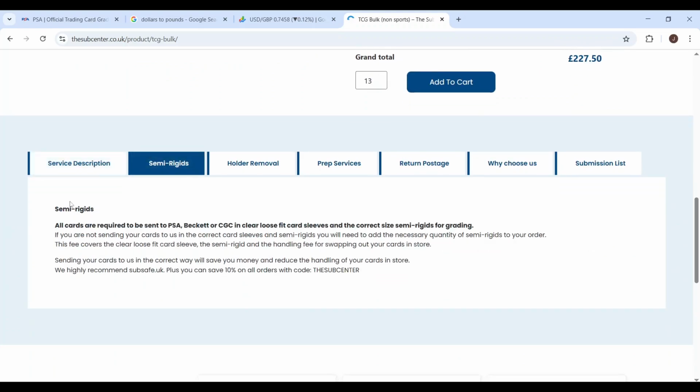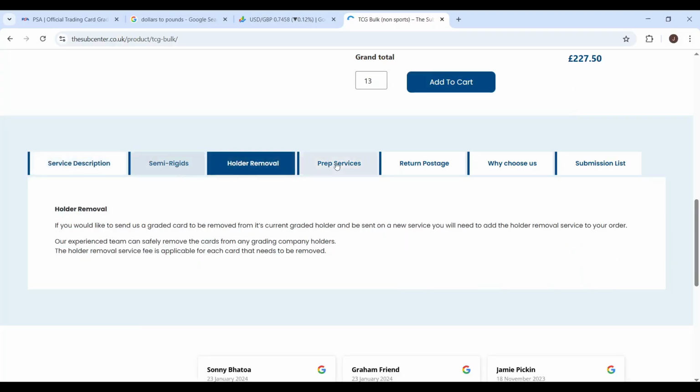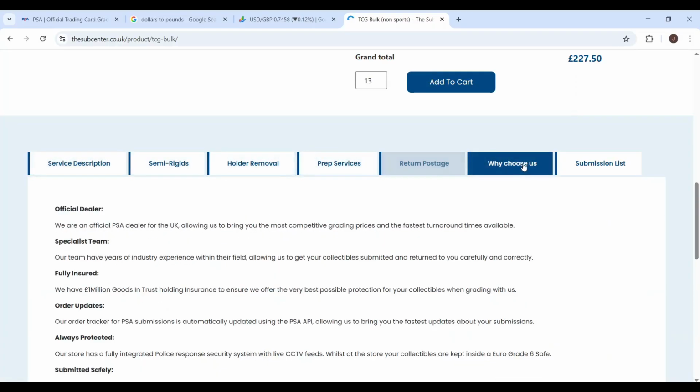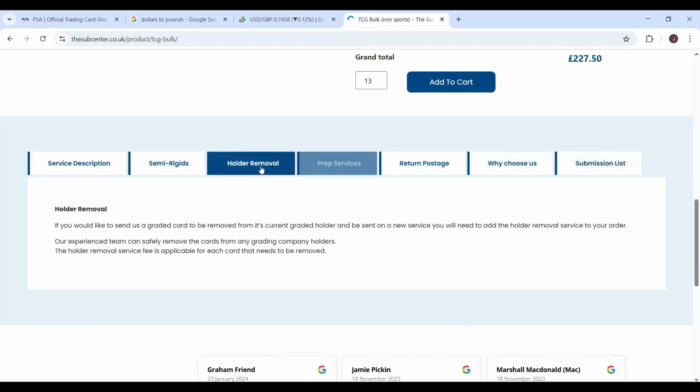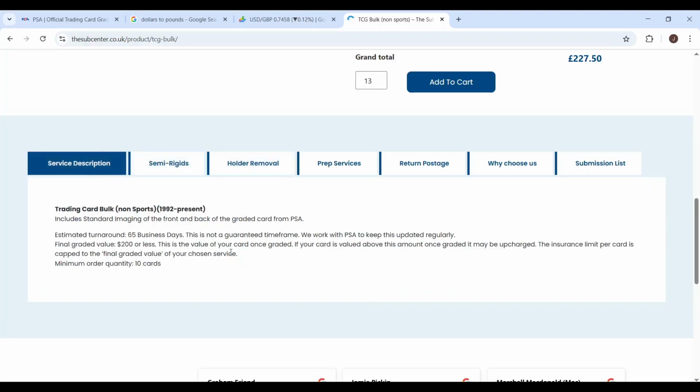So like I say, semi-rigids, there's a description of services down here. It'd be good for you guys to read this if you're not familiar. They've got holder removal, like I say, service description. So it gives you a bit of detail. This is not a guaranteed time frame. They work with PSA to keep them updated regularly. Most of the time, it comes back within like 3 months.